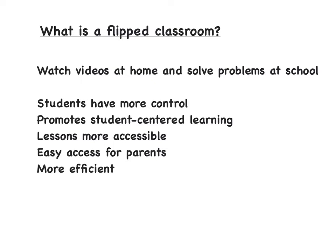A couple of the reasons why I think this is great is that the students definitely have more control. If the student wants to fly through a lesson and they completely understand it, they go right on ahead. Perfectly fine with me. If they're struggling a little bit and they want to take their time, perfectly fine. Students are definitely working at their own pace. The one thing that it does is that it promotes the student learning.